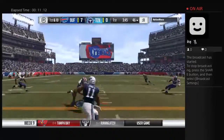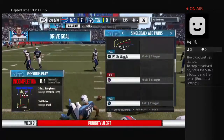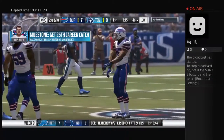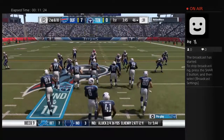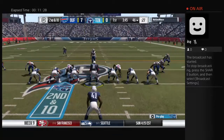Mariota now to throw on first down. And it pops free. The collision there jarred the ball loose and brings up second down. Today's NFL, these big guys are featured receivers. They move them all over the place to try and find good matchups, and they had one. They were just unable to complete the pass.